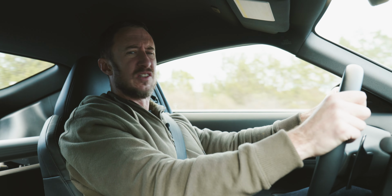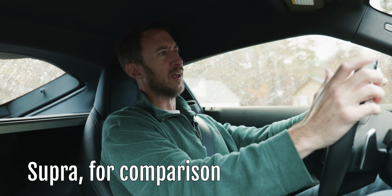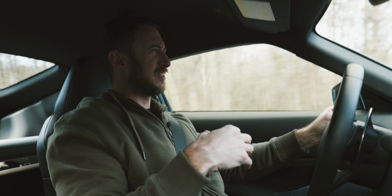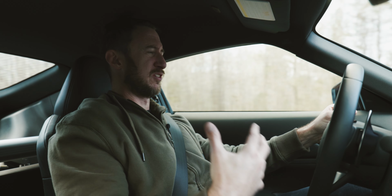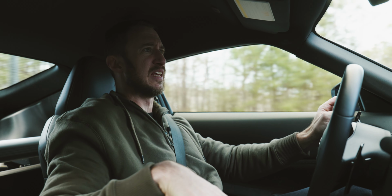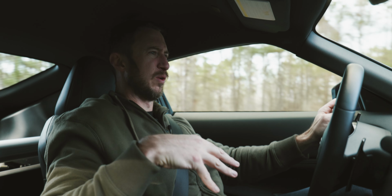The Supra and the Z have very similar measurements in terms of space. I can fit in both of them, but there's this impression of spaciousness, this illusion or mirage of spaciousness inside of the Z that I'm not getting when I drive a Supra.